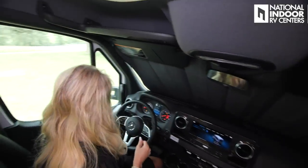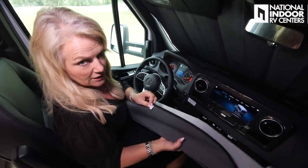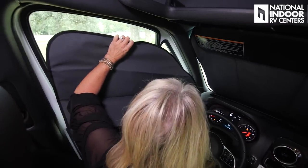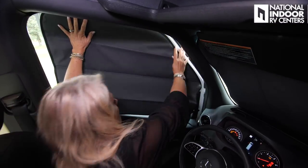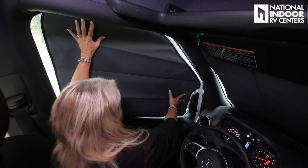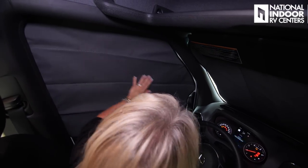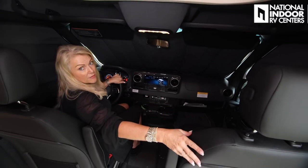And then on your side windows, there's a little hint. You've got a D for driver's side and a P for passenger side. I usually open the door just a little because there are magnets in here that will help hold that in place. And then once I get it in place, I like to shut the door on it so it's really nice and secure. And it's as easy as that to black out the front cab.